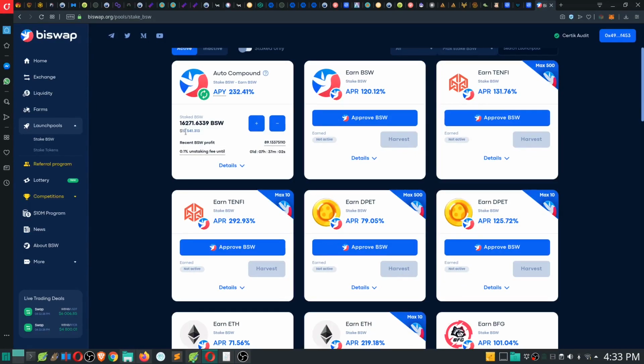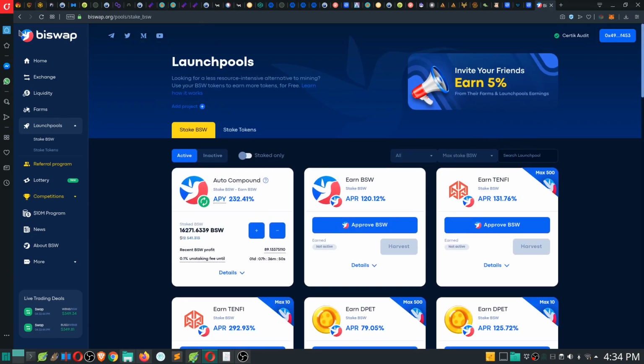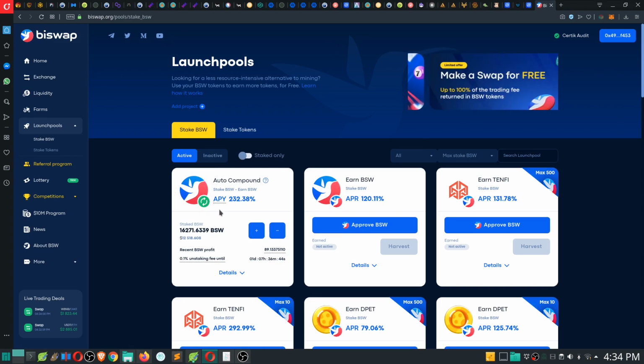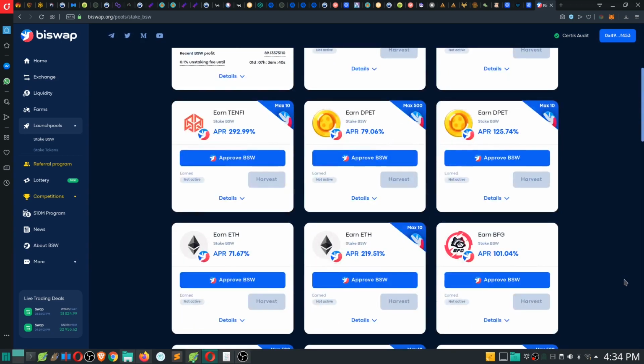Start earning crypto. Got a decent size investment over here in BuySwap. I'm bullish on BuySwap. Recent BSW profits 89. You're in this long enough, and honestly, I think BuySwap is the best exchange on any blockchain, in the DeFi space. So there's a lot of opportunity here. Earn ETH by staking your BSW. I don't even see a limit here.